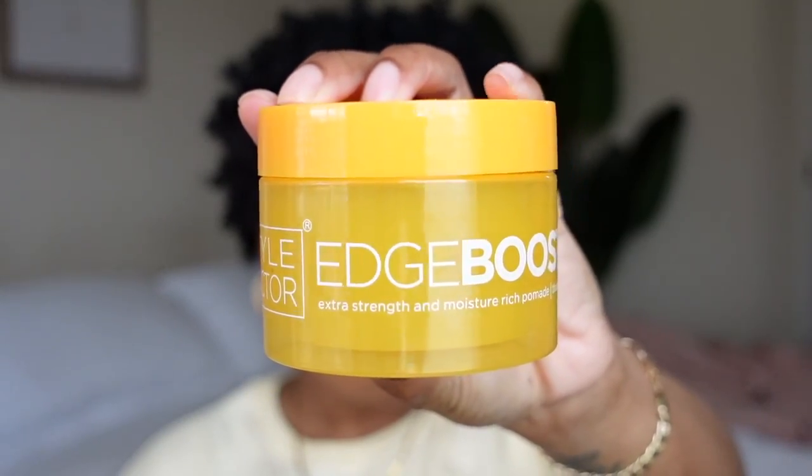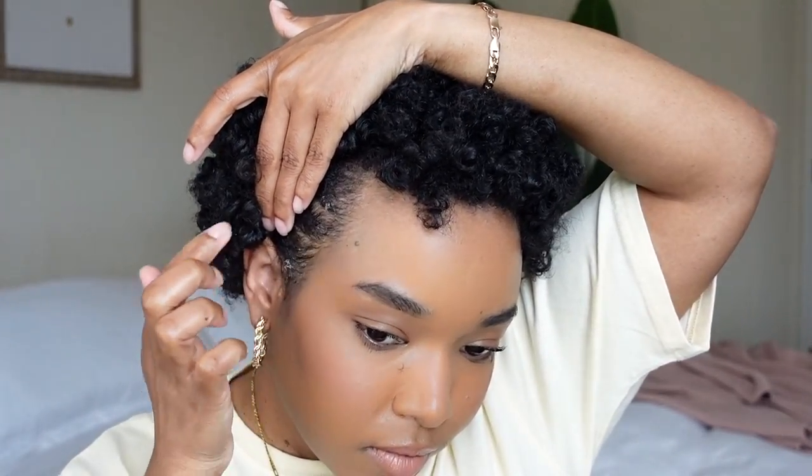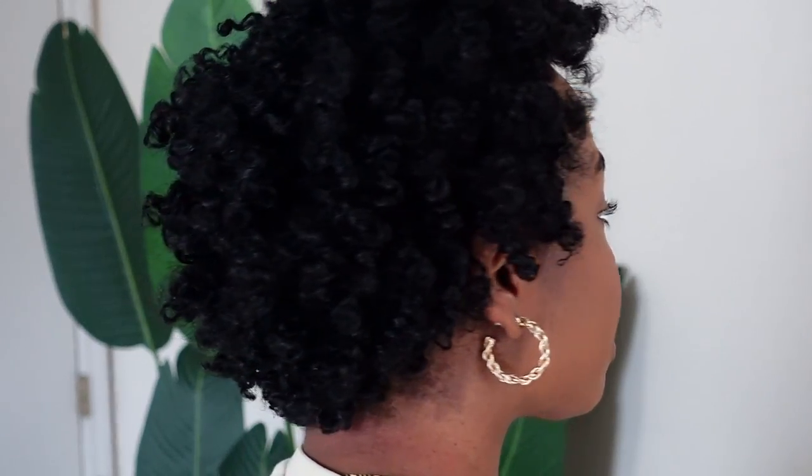But to finish off my style, I use the Edge Booster Edge Control in Citrine, and it smells amazing. It smells so good. Style Factor edge controls are bomb anyway, as most of you already know. So I ended up with soft, shiny, beautiful curls. I legit felt like this would be my new signature style.